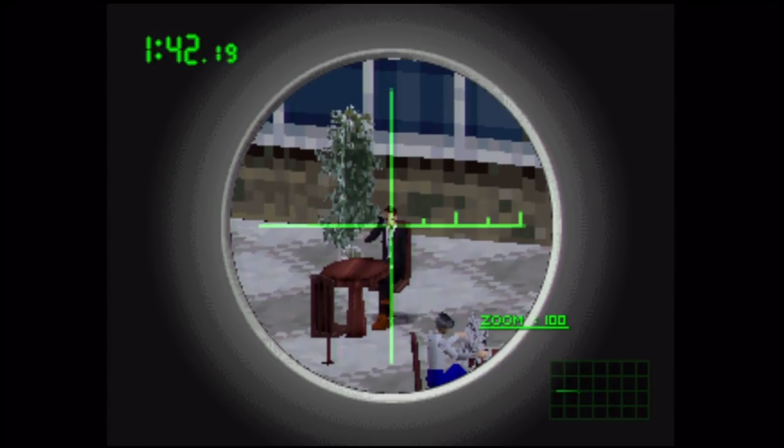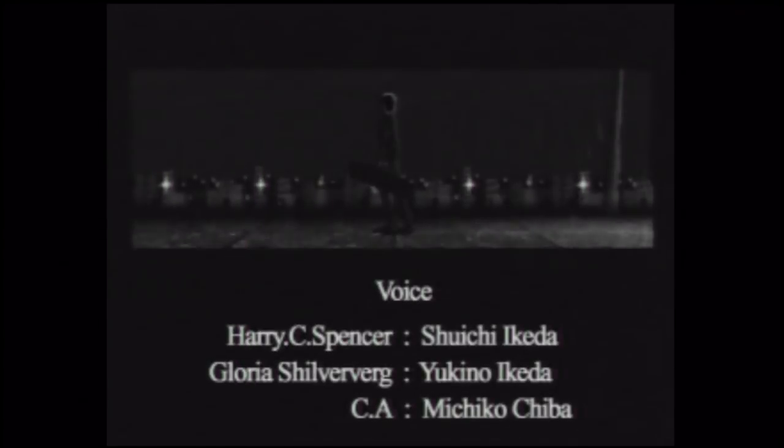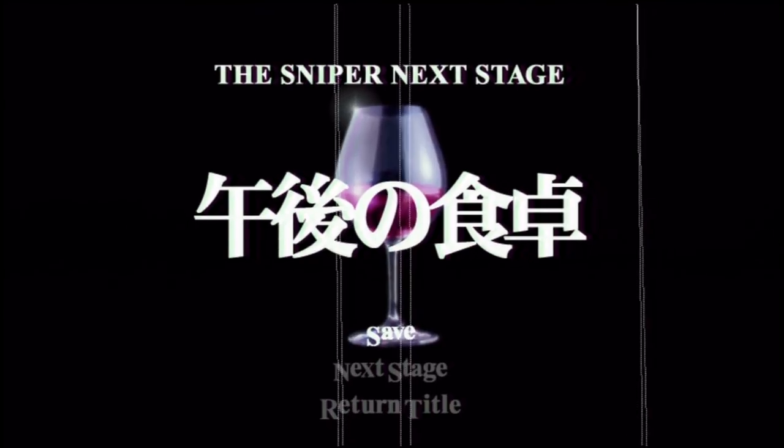The first stage is really easy. The guy's just sitting on a chair. Pop a cap in his head, and you win. Hang on, is this the end credits? Was that it? I know this game only costs 1500 yen, but even an arcade game lasts longer than that. Oh no, that's just how it ends the stage.